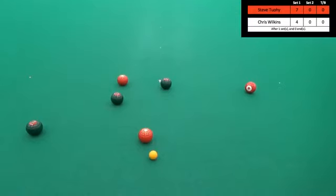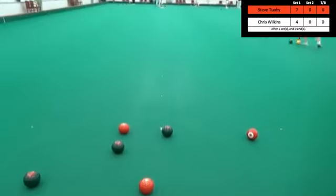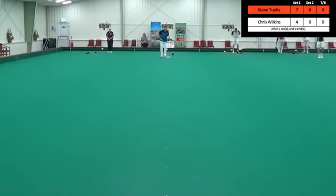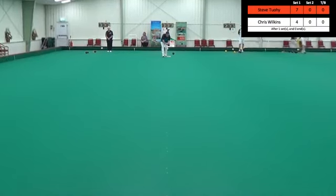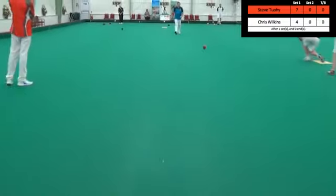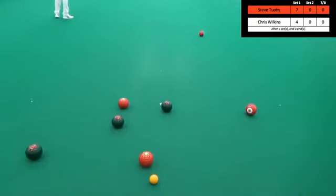I think Chris needs to stick to the hand, his backhand. There's plenty of room around Steve's last bowl. That's a yard short, that is. He can draw around that. He doesn't need to change hands. He does seem to change hands quite a lot though, Chris. He's done it again. I can't really agree with what he's doing because there's no need to change hands. I think all you're doing is creating a few problems for yourself by doing that, and he looks tight.